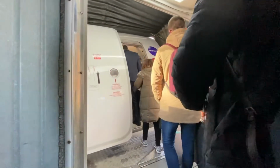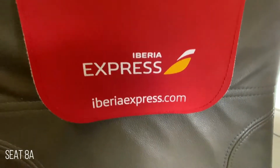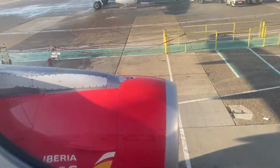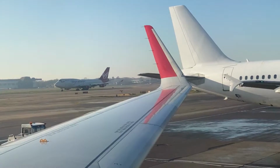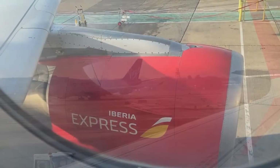There's a small Eurobiz-style cabin in the front of the plane, but for this flight, I'll be sitting in economy. I was pretty happy when I found out that I landed this great window seat, and even happier when I spotted that now retired Virgin Atlantic 747. I'm not gonna lie, I was really looking for an excuse to fly on that plane.